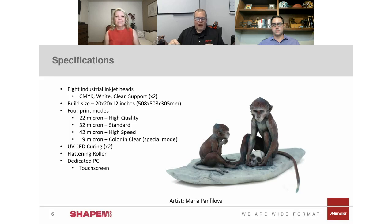But the color on the outside is pigmented resin. So it's the same physical properties as what's building the structure. So we're not jetting white and then coloring it. We're actually jetting pigmented resin. So the outside color layer is just as strong as the inside, right?